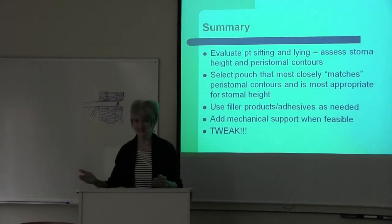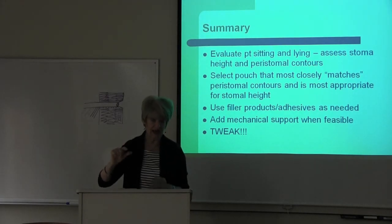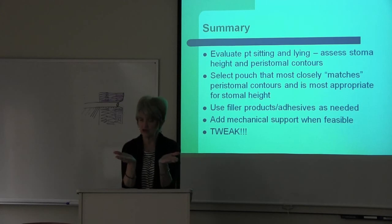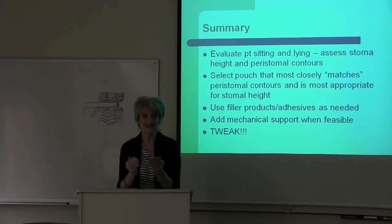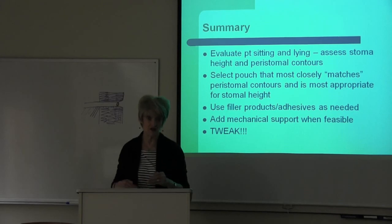So again, evaluate the patient sitting and lying, assess stoma height, watch for the effects of peristalsis, and carefully evaluate peristomal contours. Pick a pouch that most closely matches the peristomal contours and is most appropriate for stomal height. Deep creases, all flexible. Shallow creases, you've got two approaches. Convexity, all flexible. In general, when your stoma is retracted to skin level, you would like to use low-level convexity, assuming no contraindications, like a crease. If your stoma is in a deep valley, in general, you want deep convexity, assuming no contraindications, like a deep crease.